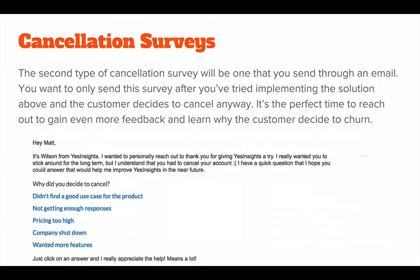They'll be prompted to a custom landing page where they can actually put in more additional comments, and you can set this all up within Yes Insights.